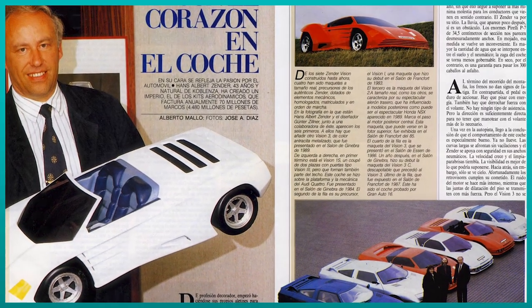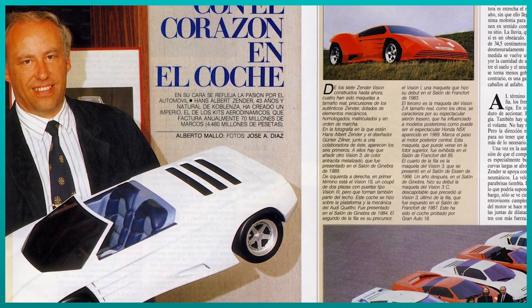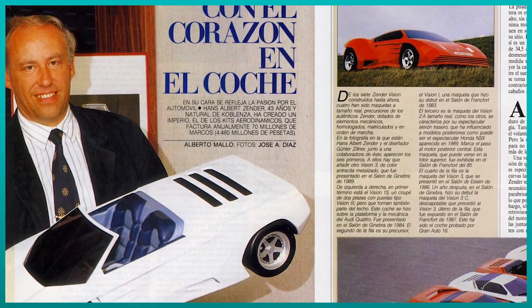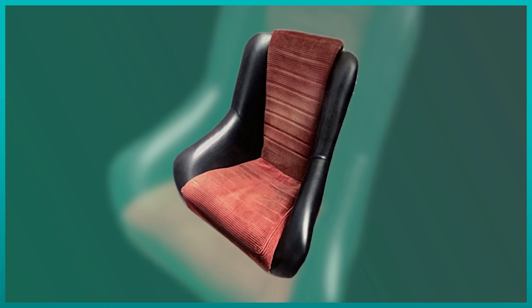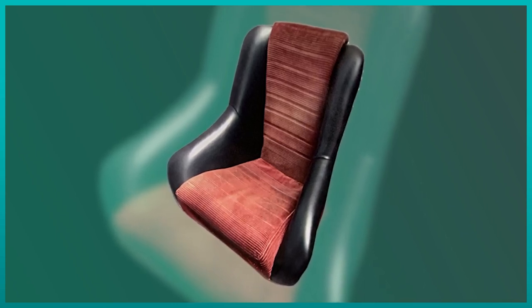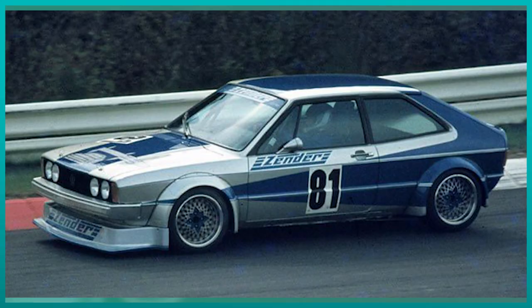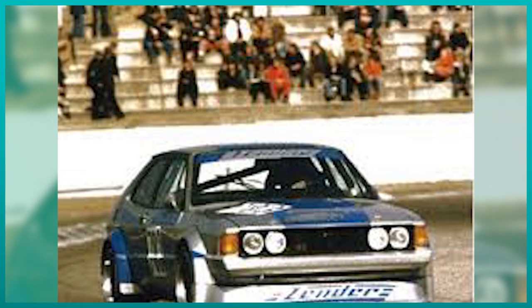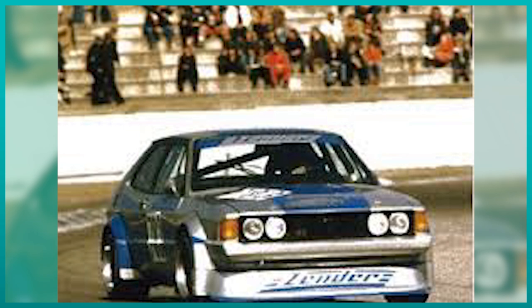Zender was founded in 1969 by Hans Albert Zender in the German town of Mülheim-Kärlich. The company originally was called Haas, which was an abbreviation of the initials of Hans, who started the company at the age of 23 in his garage, by making bucket seats by hand. Only in 1974 he would start to build body parts, like front and rear bumpers and spoilers. And thanks to this, 1 year later, Zender signed a deal with Ford and Volkswagen for their race cars, something that definitely helped him in creating a name.